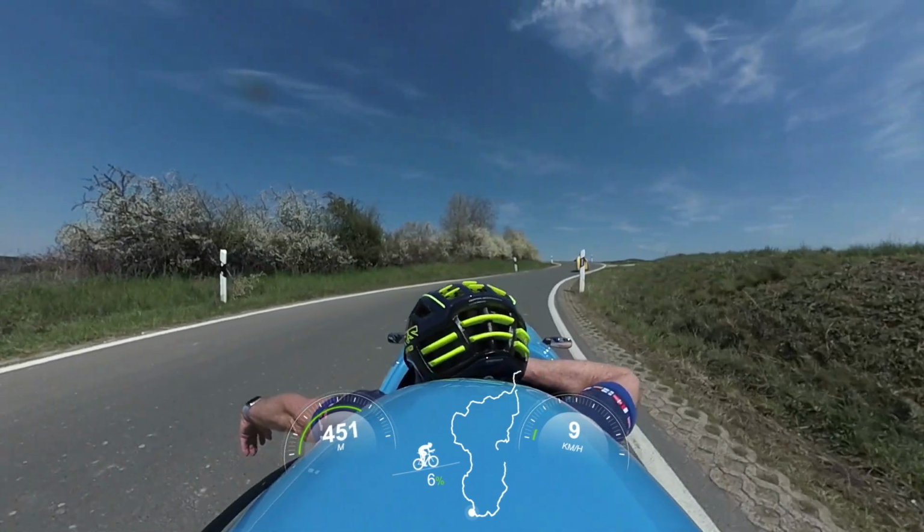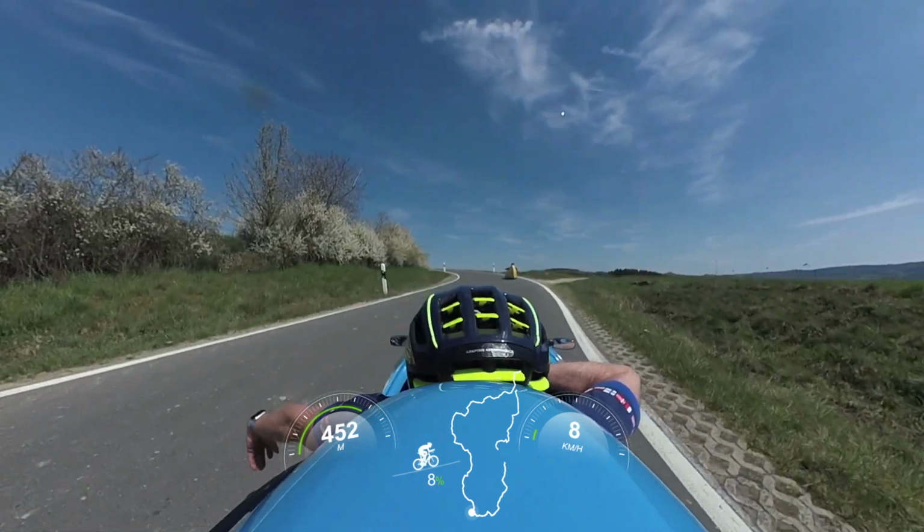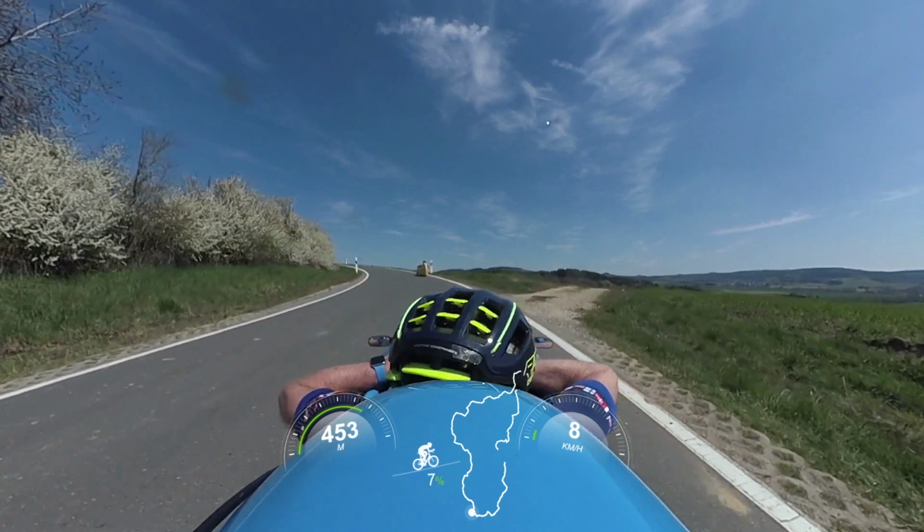A final look around as we leave this beautiful area. Last chance to get this super 360-degree panorama.